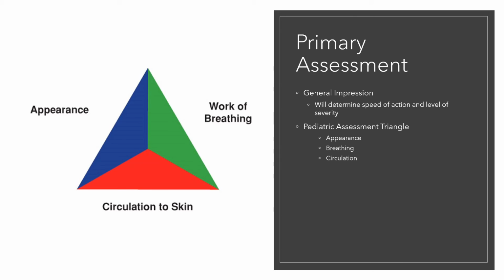This pediatric assessment triangle and a description of it is in the MyMedic cards, so please flip those open either on the way to the call or as soon as you get to the call. And it's a good idea to flip that open to the patient's proper weight as listed by the Broselow tape. The reason for that is that it's going to tell us the normal vital signs for these patients, right? The normal heart rate, blood pressure, respiratory rate, things like that. And so that's going to be a good tool for us to use.